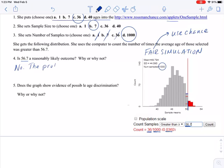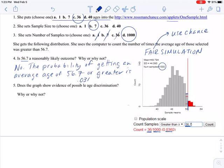The probability of getting an average age of 56.7 or greater is 0.036, which corresponds to 3.6%. And this is low. 3.6% is less than our threshold value of 5%. We would say it is not reasonably likely.